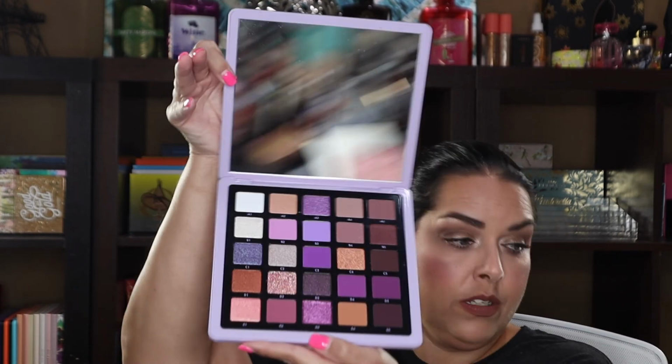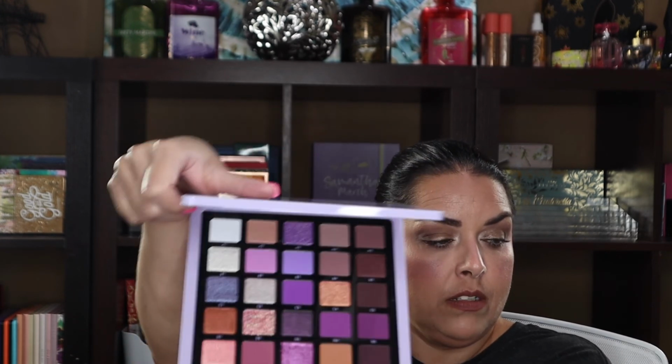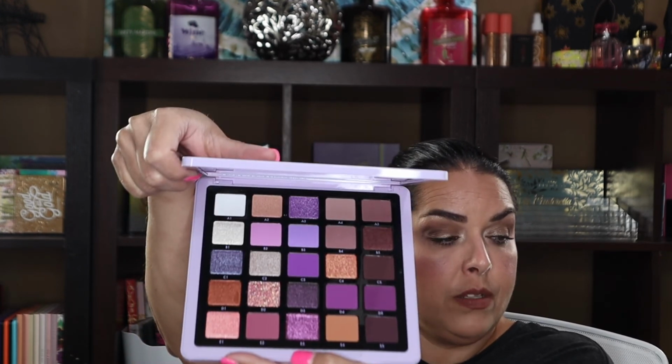And then I've got my ABH Norvina Volume 5. This is the purple one, I believe. Yes. Sorry, that was my son slamming the garage door. Anyways, that is what it looks like. Absolutely stunning. Do not look at the mirror. It is messy in my room. Absolutely stunning. Definitely keeping this.